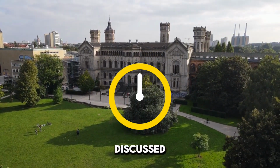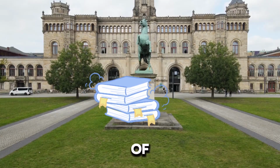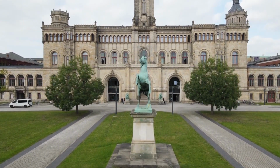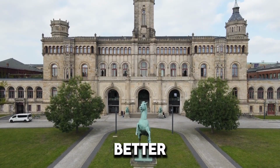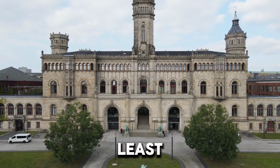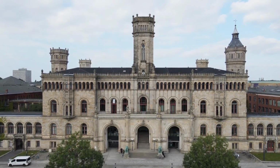From everything we just discussed, here's a quick summary. Step 1 is your academics, which is the first metric of this process. This includes your test scores, class rank, and GPA. Typically, you want to aim for at least a 1500 on the SAT, or if better, aim for a 1550 plus on the SAT, and at least a 34 on the ACT to be competitive in the BSMD admission process.